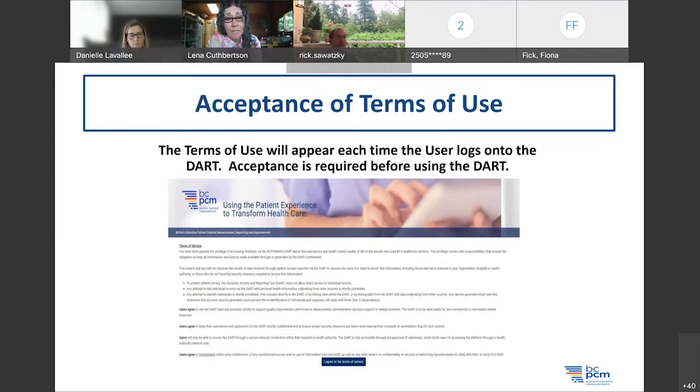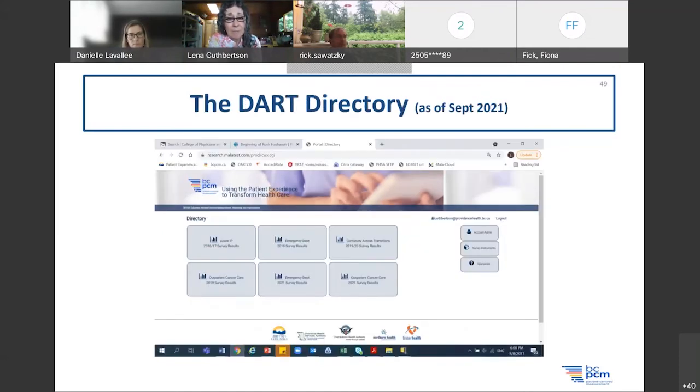Next slide. So then you would get to the second landing page, and here you see the directory. These are all the sector surveys that are currently available in the DART. So they go back to our acute inpatient 2016-17 survey. That survey is going back into the field, so there'll be another tab going in shortly. You'll see ED 2018, and again below it, ED 2021. So the ED 2021 survey, as soon as we went into the field, the tab was up and available. And then on the side, you can see administrative, the survey materials, as well as resources.